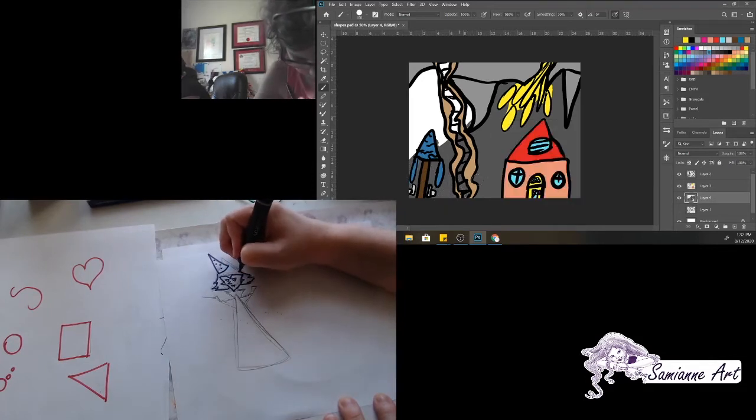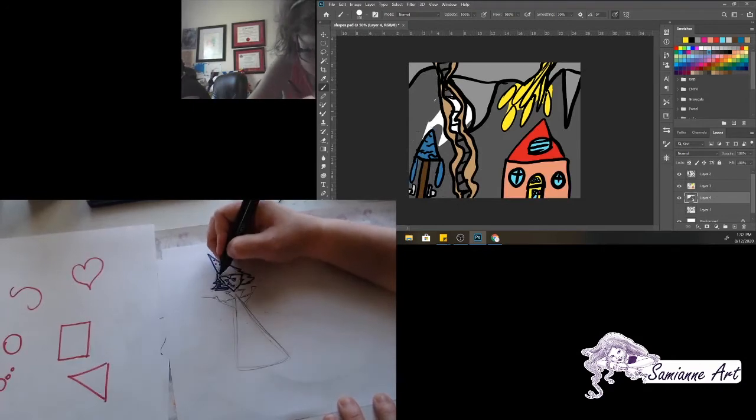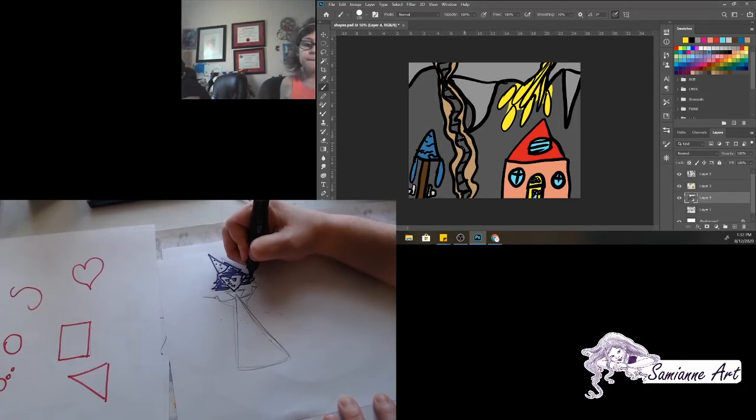Because I started with a triangle, maybe what I'm going to do is do that for their hair. It's still using that triangle shape, but I've added some hair spikies.